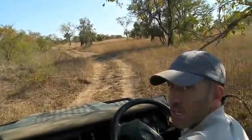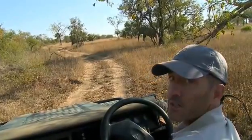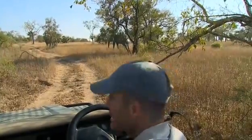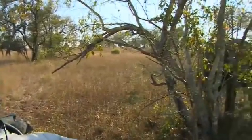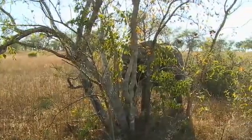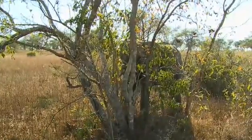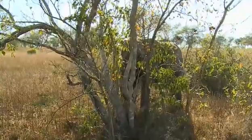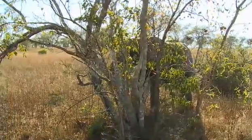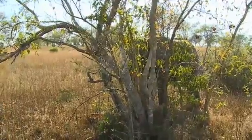Welcome back, everyone. I haven't parked in a particularly great position to see the elephants now, but there's a young one just less than 10 meters from us now, and he's not reacting to our presence at all. So while you can't see him that well, it's such an incredible privilege to be sitting this close to one of nature's greatest wonders.